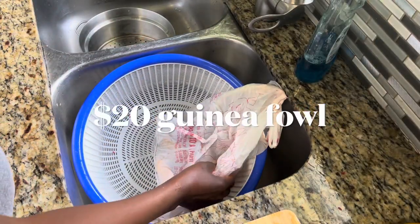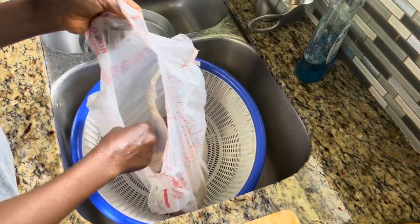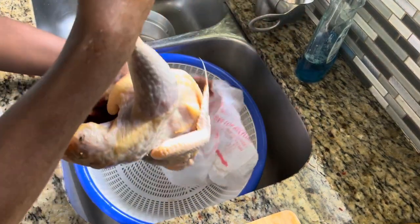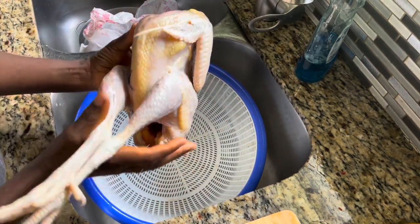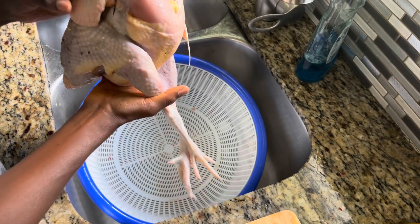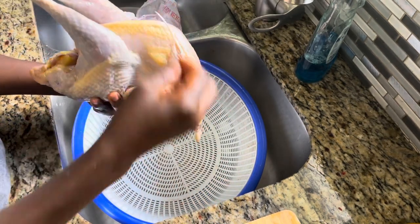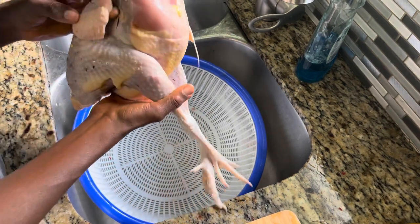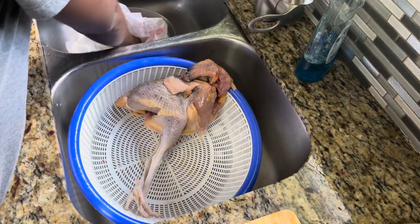And here is the guinea fowl. I'm suspecting this is singy in limbo. I left it whole so that I could really appreciate what it looks like. So this one here is $20 just for one guinea fowl. Probably going to make katty katty with it and see how it goes. You might be kind of jealous. So that's the fowl.